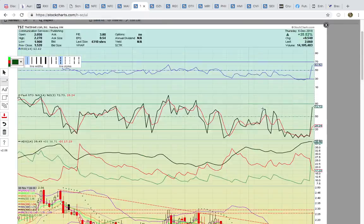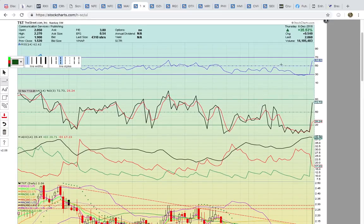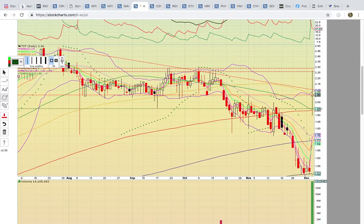Okay, let's look at TST here. This is thestreet.com. This is Kramer's company here, and it did close up 35% today. This was a huge move. It's in that 50 to 70 bull zone. It did form an indecision candle today.